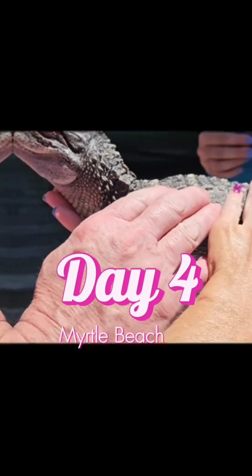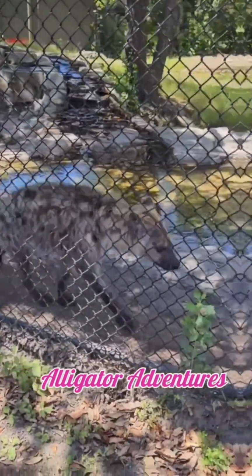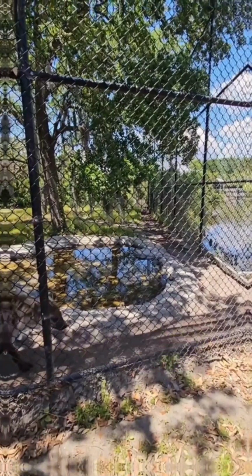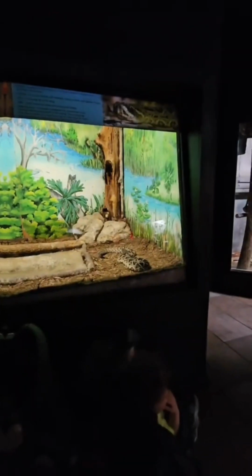Hey friends, welcome back to day 4 of our Myrtle Beach vacation. This is me and my best friend Roy petting the baby alligator. This is one of the bobcats that we saw along the way, and we saw a wolf. We saw some other animals, some snakes, some other reptiles along our journey here.